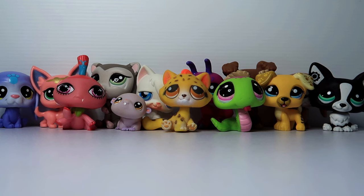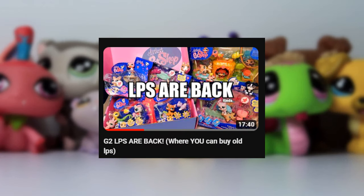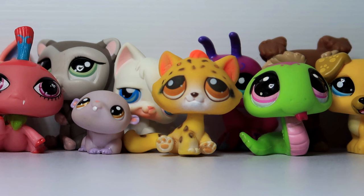Boom, and that concludes my package from AliExpress. I consider myself incredibly lucky with this package. I've ordered a lot of pets in the past from AliExpress. There was that whole wave of new inbox pets that I got back when that was all happening. And since then, I've gotten a few packages here and there of cool finds like some blind bags and just loose LPS in general. But this package was really special.